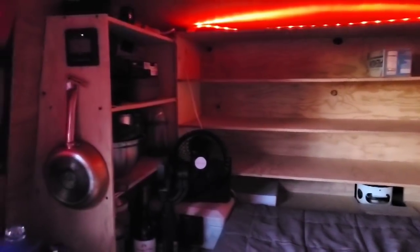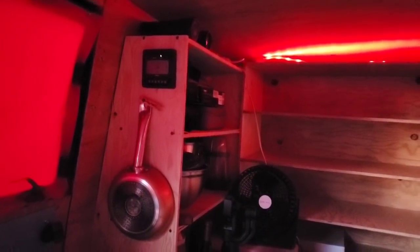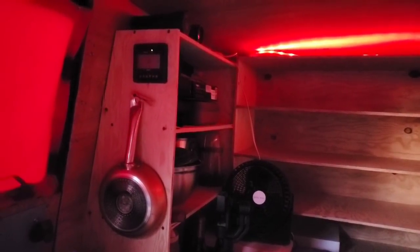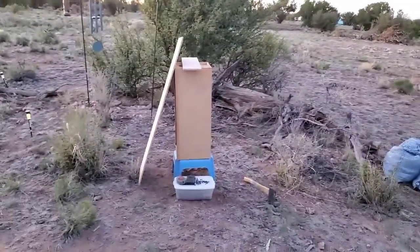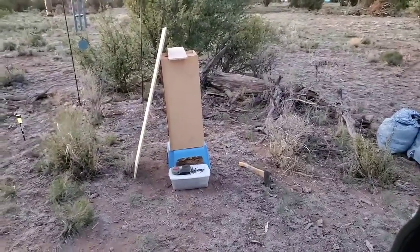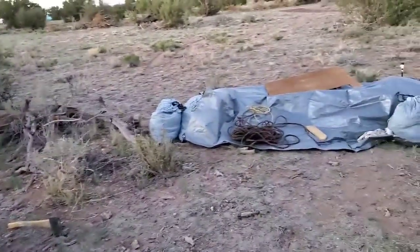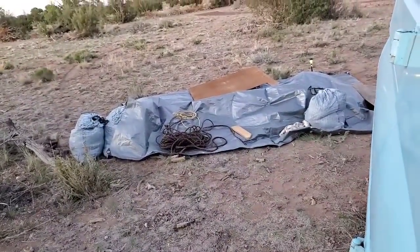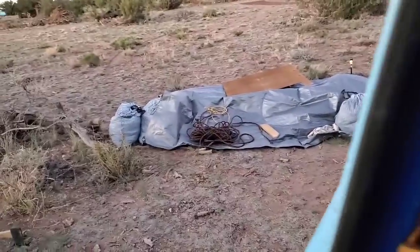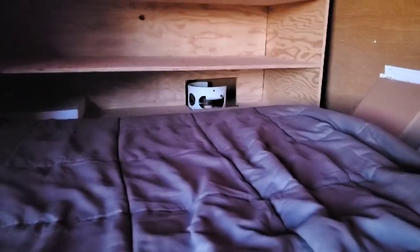But I moved my meter up there, so now I can read it better. It's finally up out of the way. My solar. And I'm guessing we're going to end up with quite a bonfire tonight because there's a lot of pieces from the old dresser. And I still got all that stuff to pack away in here. The back is still open. You can see the top of my 5-gallon propane tank right there.